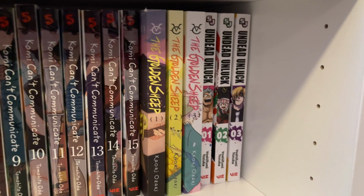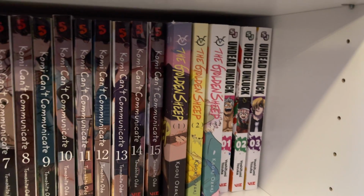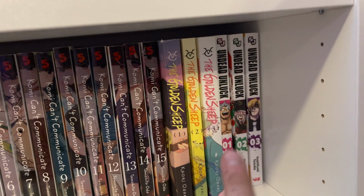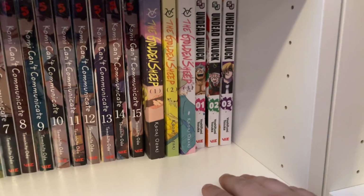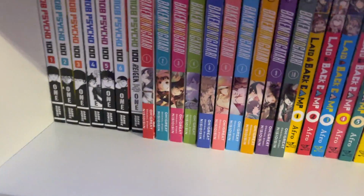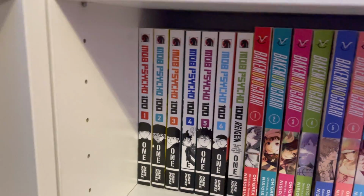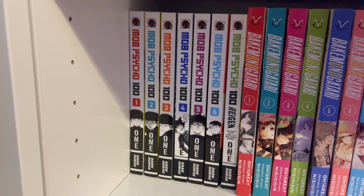Undead Unluck. First volume sucks. Volume 2 and 3 are so much better and so much more catchy, and I'm actually enjoying reading this now. I would have dropped it if I wasn't a weirdo who picks up everything of a series that he starts. But stick with this. It gets good. It's very funny. Art is a bit interesting, but it's okay. We like interesting art.